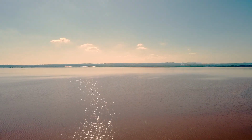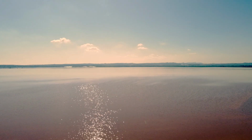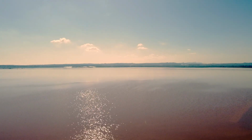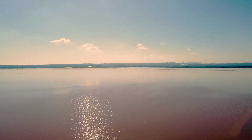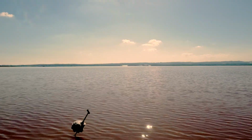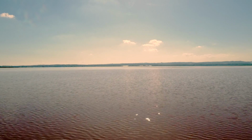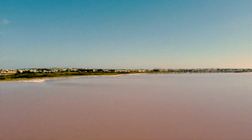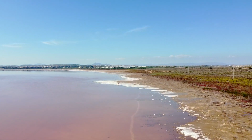The salt lakes in Torrevieja have been a valuable resource for centuries. People have been collecting salt from these lakes since the early 19th century, making them an important part of Spain's salt industry. Not only do they contribute to the city's economy, but they offer a natural spa-like benefit. The mud and salt at the bottom of the lakes are believed to have healing properties that can alleviate common skin and respiratory ailments.